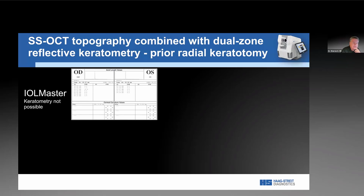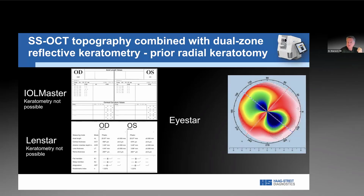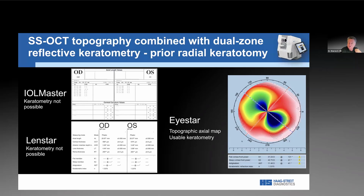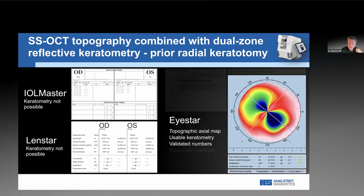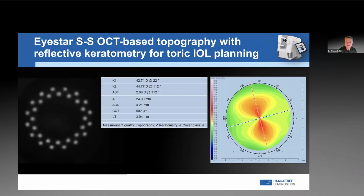So here's an original IOLMaster. You can see that we had no keratometry possible at all. Here's the LenStar, and a little bit of a surprise here, absolutely nothing with the LenStar. So let's look at the Eyestar, okay? With the Eyestar, for this patient, we can actually generate a topographic axial curvature map. We have usable keratometry. We have validated numbers, and we even get diagnostic feedback, and it tells us the Gould-Strand ratio is elevated, which is what we see with RK, and that we have an unstable ocular tear film. That's really no surprise for the RK patient. So 2 instruments where we couldn't get anything here. The measurements are very robust, and it gives us completely useful information.